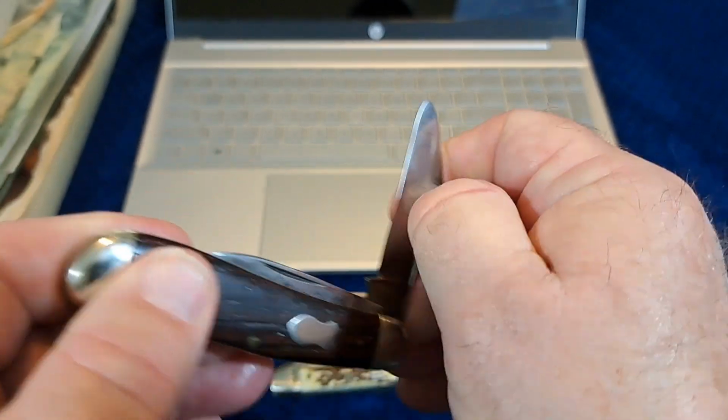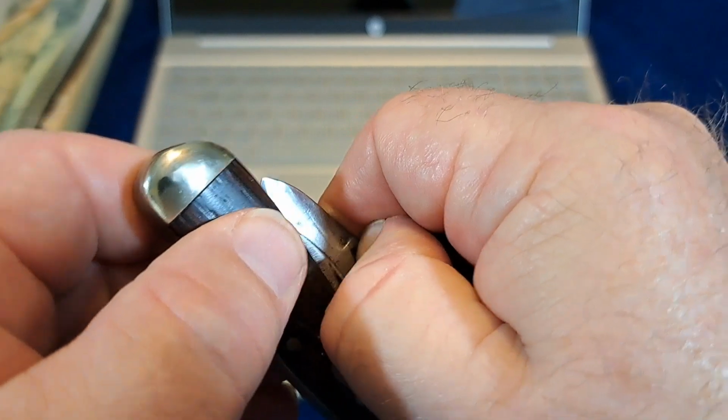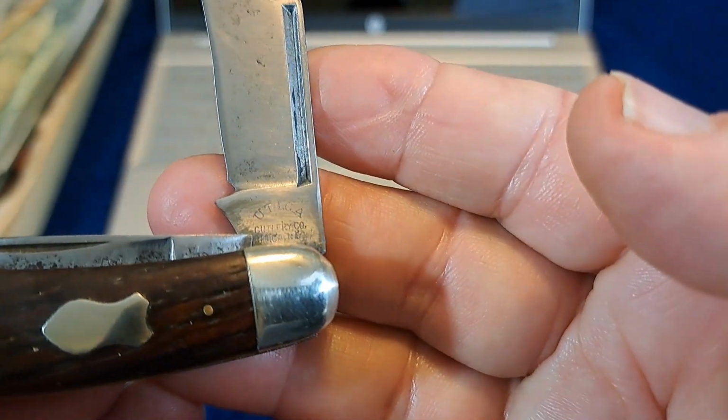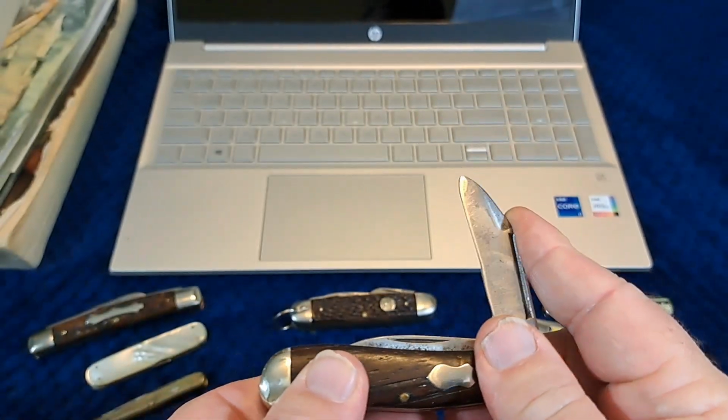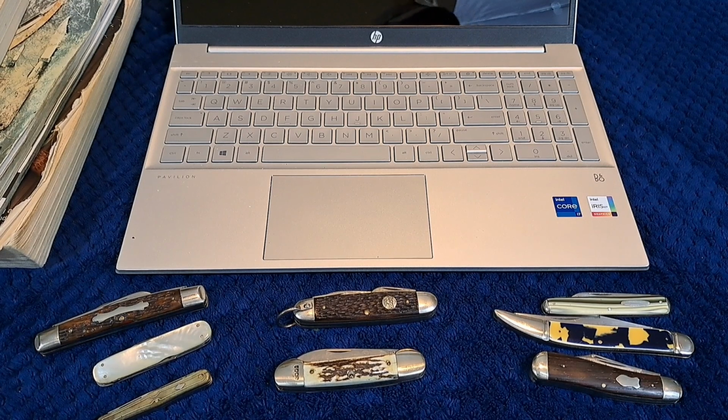This knife is in excellent condition. You can hear that snap. It's just brutal, and it's a Utica right there. $11. So sometimes you just gotta trust your gut.